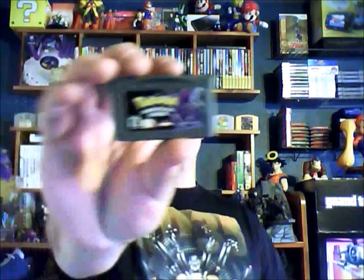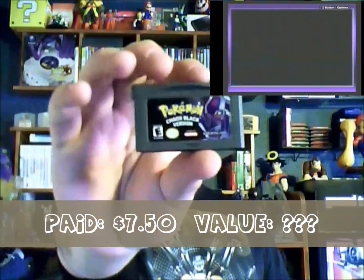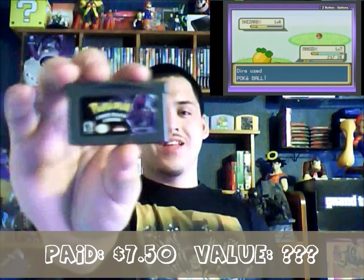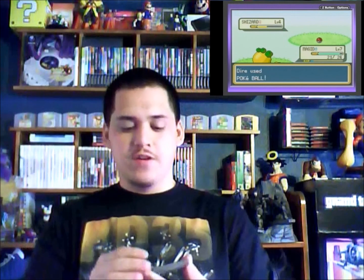But I asked him anyway. I was like, do you have any more of those, since he had 2 of them? And he pulled out 2 more. So we actually got these 2 for $15, and it is Pokemon Chaos Black version, which is a hacked ROM, and yeah, I got the cartridge for it. And I guess they came out to $7.50 because we each got one.